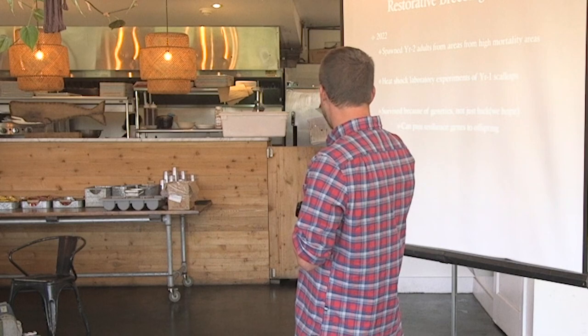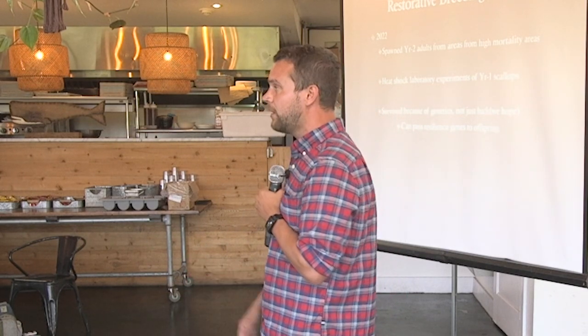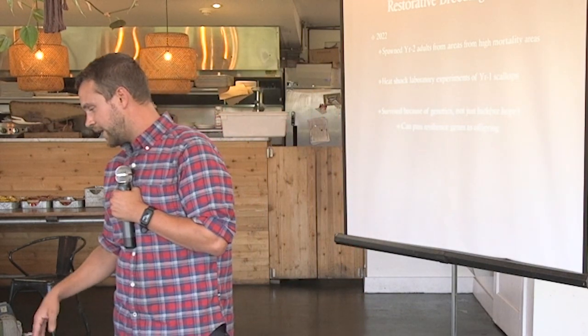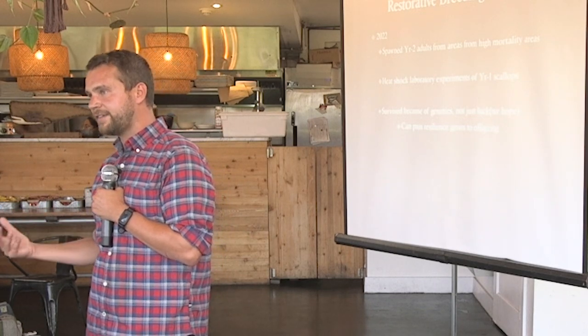Dr. Alam also did heat shock experiments with some of the groups we have in the field right now. What he did is he subjected them to very elevated water temperatures, and now we've taken those survivors and deployed them in the field as well. So we have right now 5 different groups, all from different treatments and different spawns, and we're looking at differences in the genetic makeup, differences in the parasite intensity, and differences in survival. And again, we're hoping they survive because of genetics and not just luck.